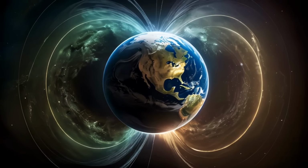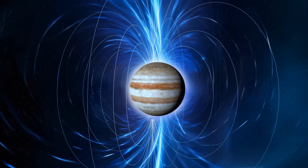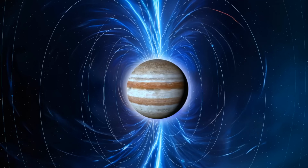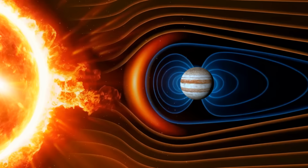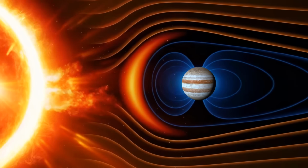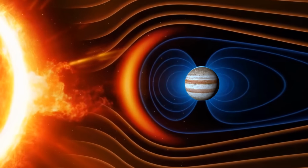By the way, the Earth isn't the only planet with a magnetic field. Gas giants, like Jupiter, also have a conducting metallic hydrogen layer that generates their magnetic fields. Jupiter's internal magnetic field prevents the solar wind from interacting directly with the planet's atmosphere.